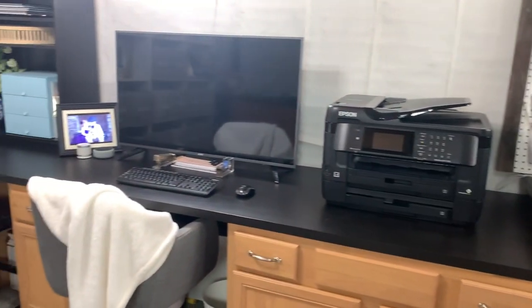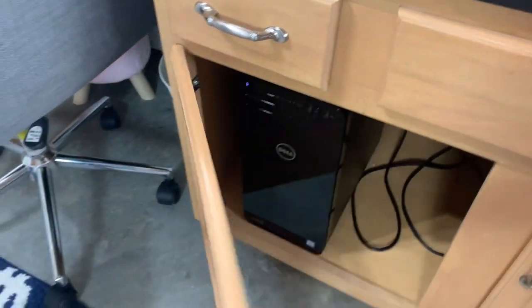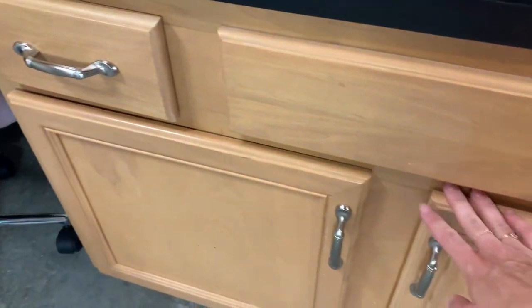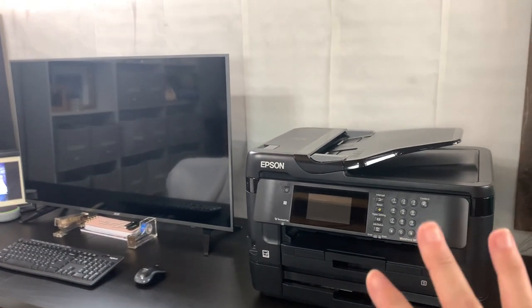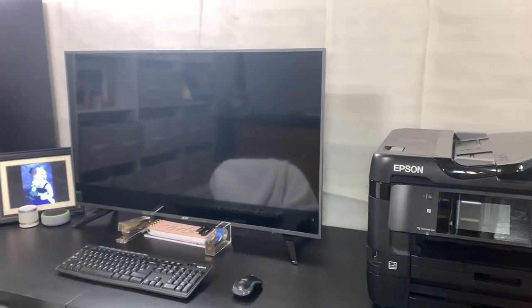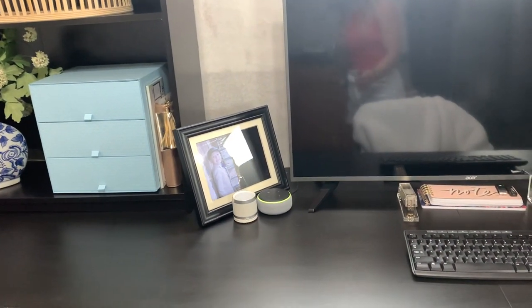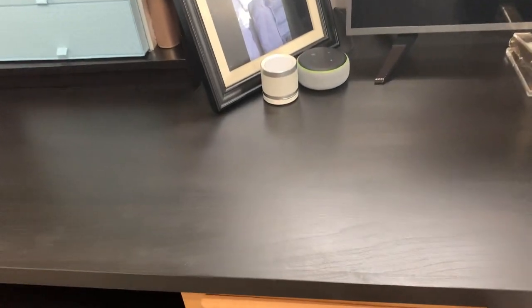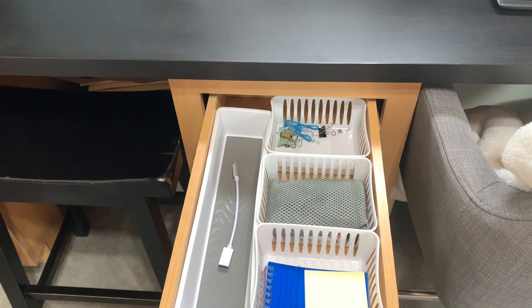Going to the left, this is obviously where my computer is. I do have my computer still underneath this cabinet here, and then I have a second printer. This is our everyday printer. This is a printer I use for better quality documents, and also it's clearly a fax machine and copier, so it's a nicer one. My computer, and then I have obviously an Alexa and then a Bluetooth speaker. And I've shown these before, but basically it's just organizers and stuff.